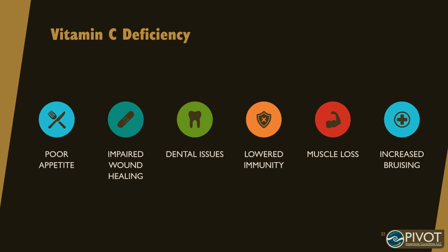A vitamin C deficiency is also known as scurvy. Some signs of scurvy include poor appetite and growth, impaired wound healing, painful swollen gums and tooth loss, impaired immunity, pain in the extremities and skeletal muscle loss, and increased capillary fragility and bruising.